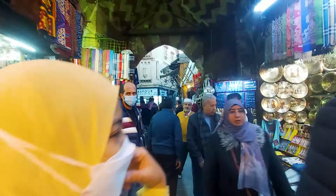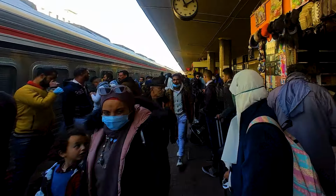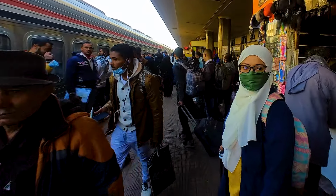The people over here didn't really wear masks. So if you're in a place where it is less crowded, it's okay if you don't wear your mask. But if you're at a market or somewhere crowded, do wear your mask.